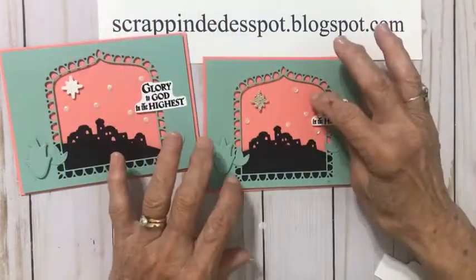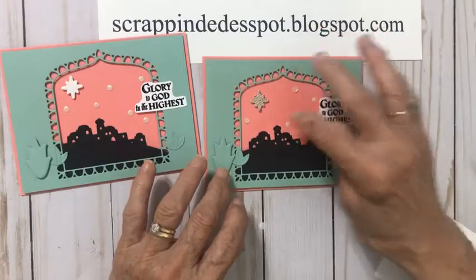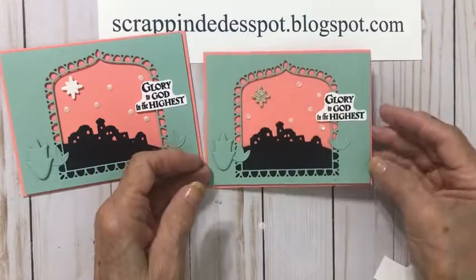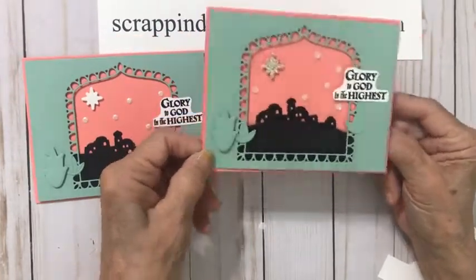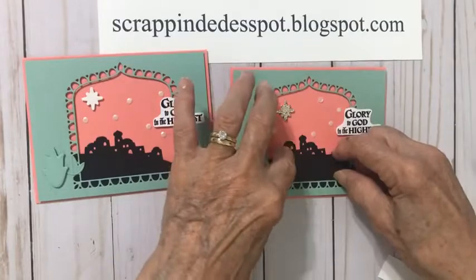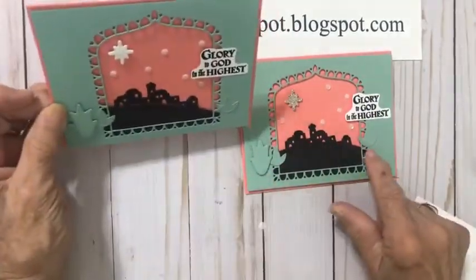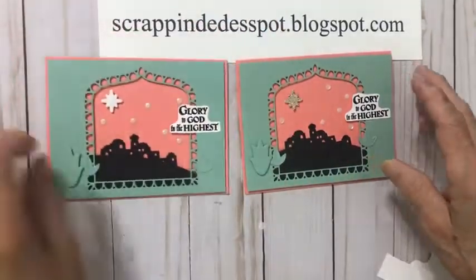Keep in mind when you're putting your white pieces down, and I didn't keep this in mind, that you leave room for your sentiment. That's it. It's done. Isn't that easy? Such a pretty, pretty card. Now, I will say that I got this a little more tilted than I would want to, so I would be more careful next time to keep it more up and down.